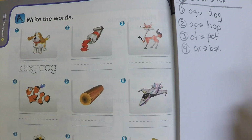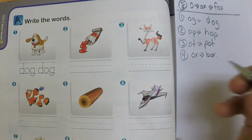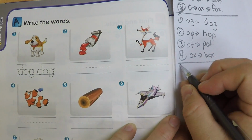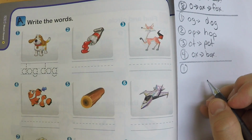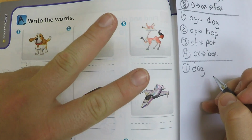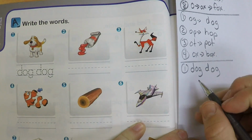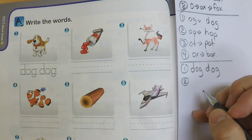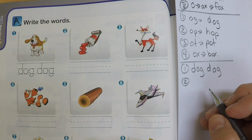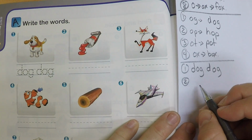So let's get our piece of paper and our pencil, and let's write down the words. Number 1 is dog. Good. Write them 2 times, okay? Dog, dog. What's number 2? Red. Red. How do you spell red?